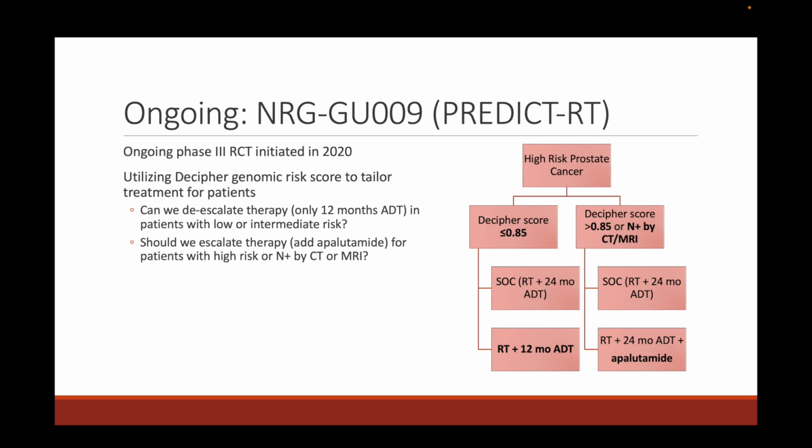So clinically, when the Decipher score was validated, there were different risks for distant metastasis for the intermediate risk patients versus the high risk patients. And another factor is that trialists need to try and evenly accrue on both arms of the trial. So these cut points were designed with the Decipher data in mind, as well as the rationale to try and evenly accrue in both arms.